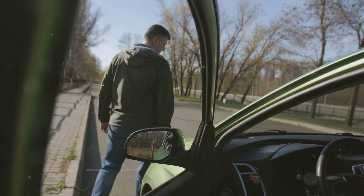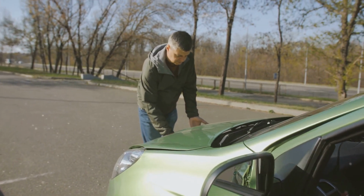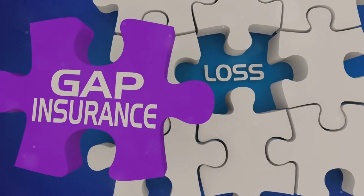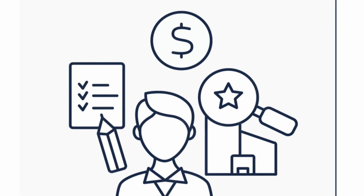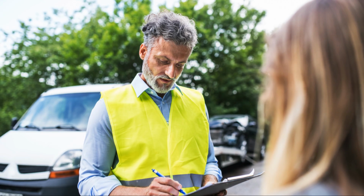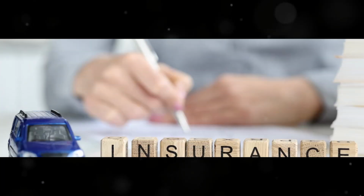Another factor to consider is your financial situation. If you have a healthy emergency fund that could cover the cost of repairs or replacement if your car were damaged, you might feel comfortable dropping collision coverage. It's all about assessing your risk tolerance and making sure you're financially prepared for any unexpected bumps in the road. However, before you make any hasty decisions, it's always a good idea to discuss your options with your insurance agent. They can provide personalized advice based on your specific circumstances and help you determine if dropping collision coverage is the right move for you. After all, they're the experts in navigating the often confusing world of insurance.